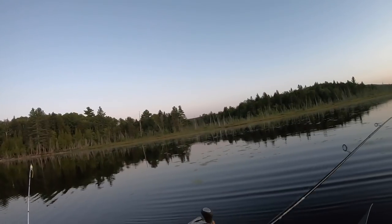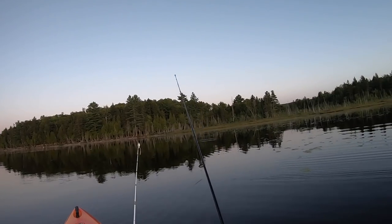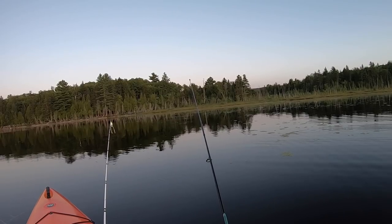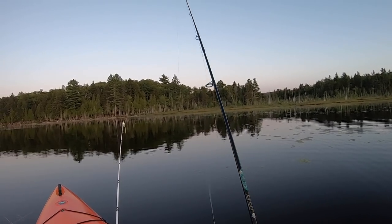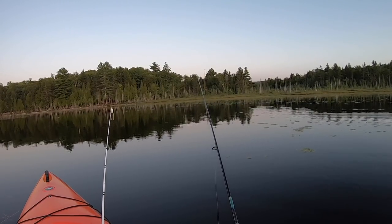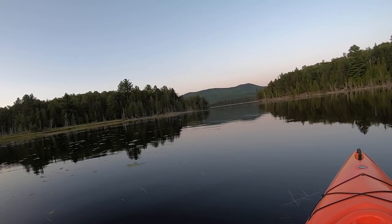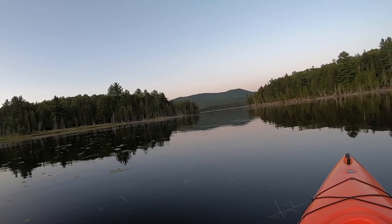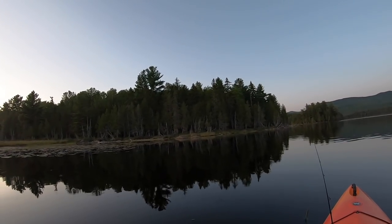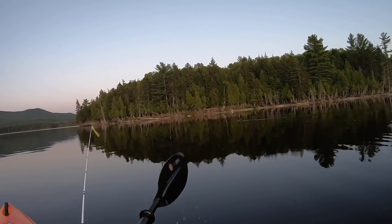All right, y'all, one more cast. This sun is starting to set out here. It's gonna be pretty dark on the way back. Sunset a while ago. I gotta get back. Dude, I got a long paddle. This might be a dark paddle as well. Maybe I'll see some moose though. I got my loon friend right here. See ya, buddy.